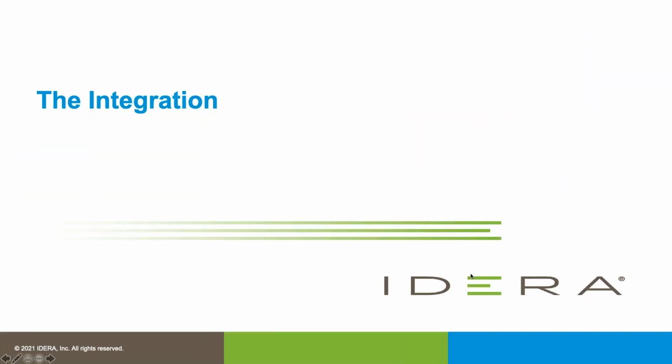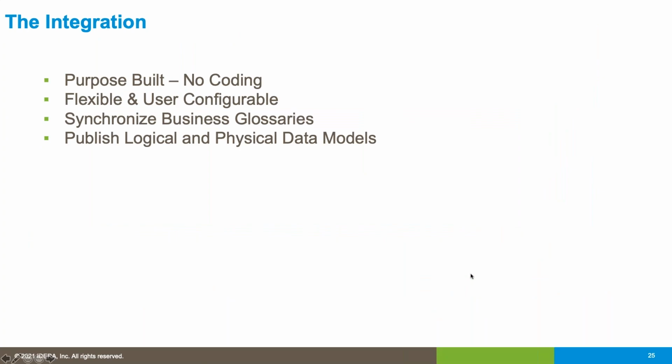Right, so the integration, here we go. We'll get onto a demo next, no more PowerPoints. The integration itself, we've built directly to the Collibra API, the latest Collibra API. There is no coding required. We've done all the work.